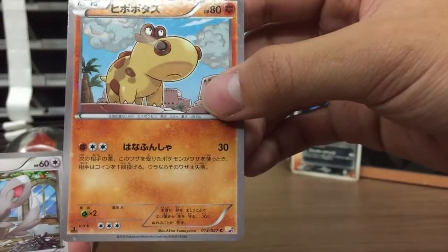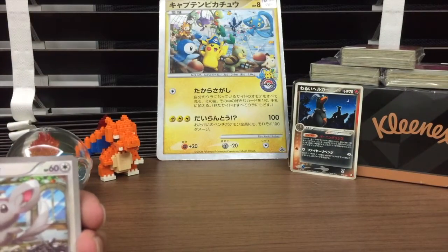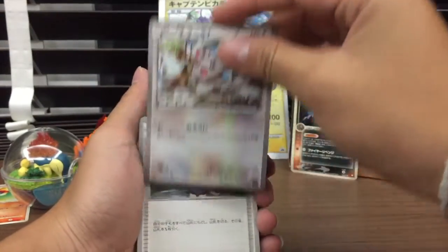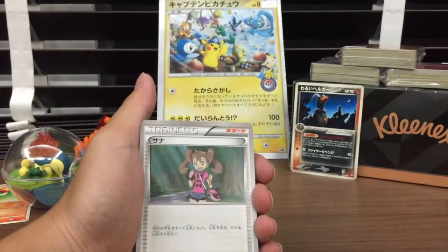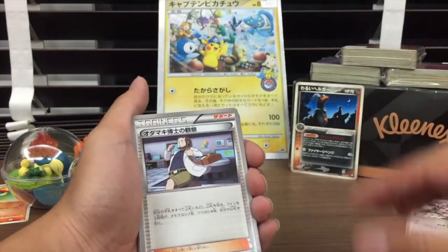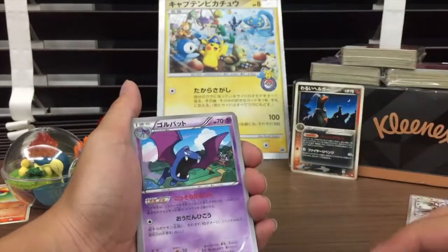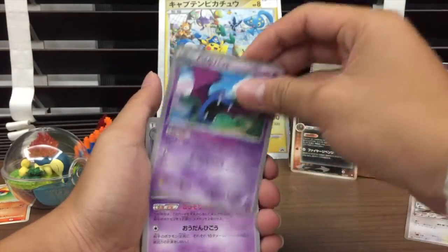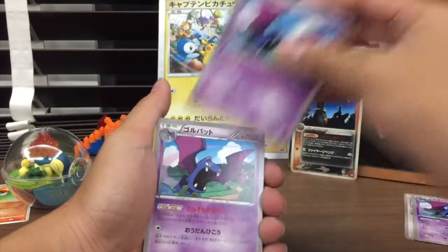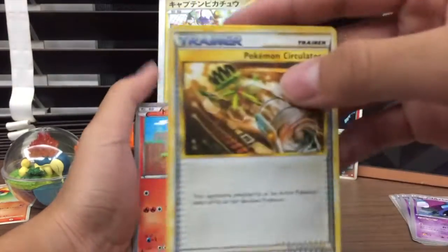But anyway, okay, there's our first edition 2015 card as our deck topper. Sorry. Okay, so we have a first edition Minccino. Put that there. Trainer card, first edition trainer card, trainer card. Oh my gosh. First edition Golbat? No, that's not Golbat. That's Crobat. No, this is Golbat. First edition Golbat. Ooh!